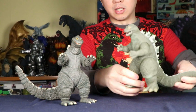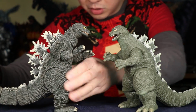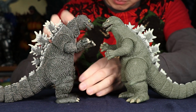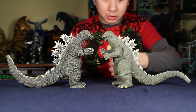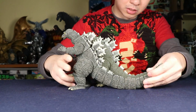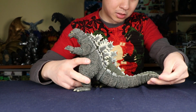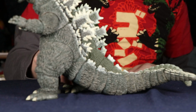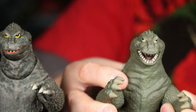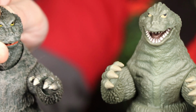Next one is the 6-inch Bandai. Very, very closely in scale. I think NECA is slightly taller if you move his head up, but they're quite in scale. Let's see if we put their tails together. NECA looks like a longer tail. Let me see if I can do the same curve as the Bandai. So NECA does have a slightly longer tail. They're very similar. The Bandai looks more cartoony, more cuter looking, whereas the NECA is a little more detailed.